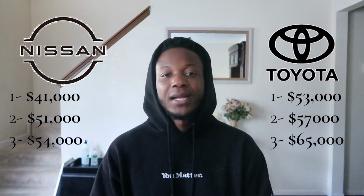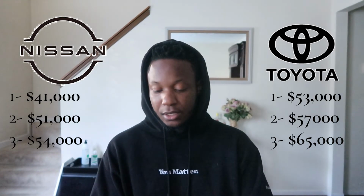And of course, last but not least, if we're talking about the top tier models for both of these vehicles, we're looking at $54,000 for the proto spec of the Nissan Z, while for the Supra A91 MT, the price is $65,000. So in this case, you have just as big a gap as in the base models, because you'll be paying $11,000 more if you were to get the Supra over the Nissan Z.